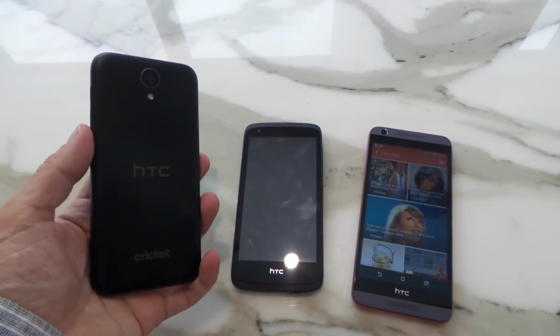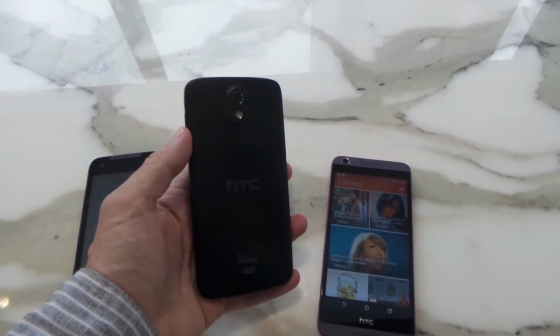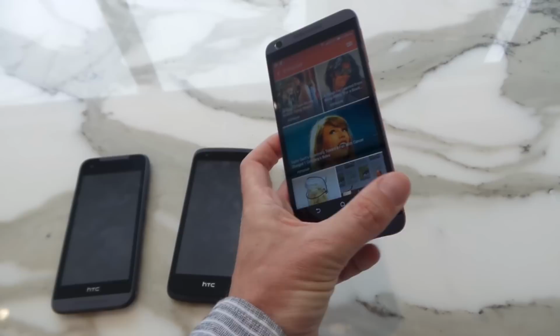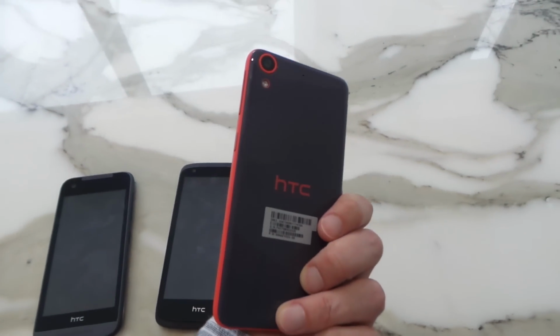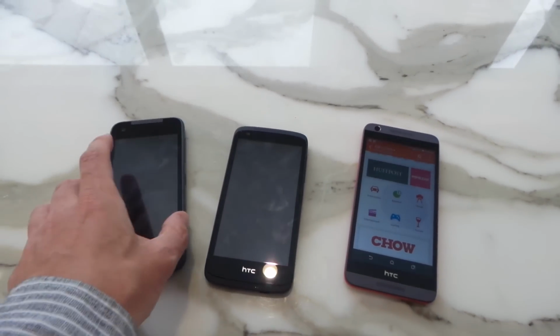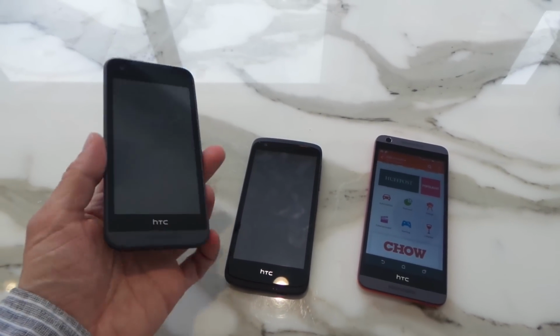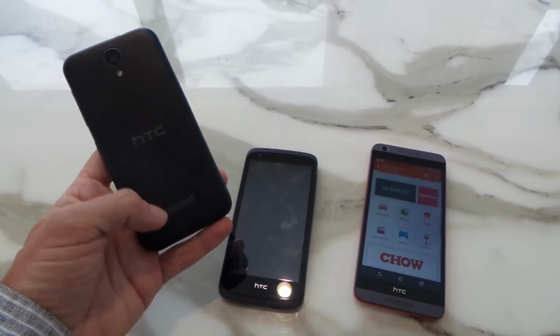Here we have the HTC Desire 520 for Cricket, the HTC Desire 526 for Verizon, and the HTC Desire 626S, and this model here is for T-Mobile. And so what you can tell here is that these are affordable, relatively basic Android phones. They'll be coming out on a whole bunch of different carriers, AT&T and Verizon mainline, but also a lot of these prepaid brands like Cricket.